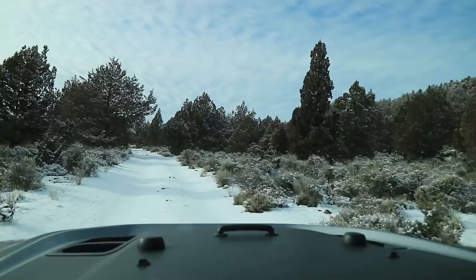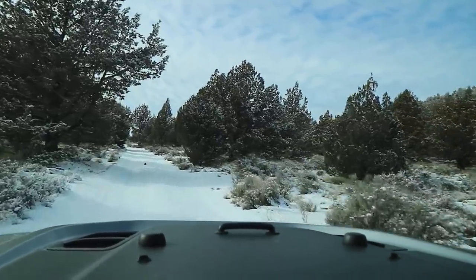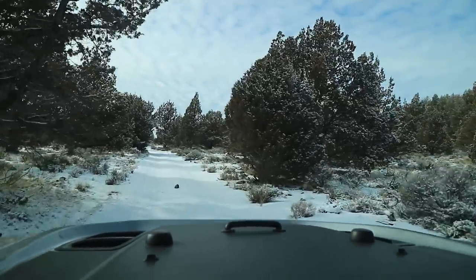All right, we are off the main road and breaking fresh track. So got a couple inches of snow, not too big of a deal, hopefully just enough to soften up some of the little bumps here. But the coolest thing is no more tracks on the road. Well, that's not true, there's a set of coyote tracks, but we're beyond any vehicle tracks now.